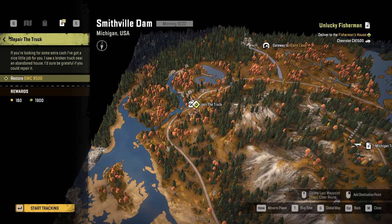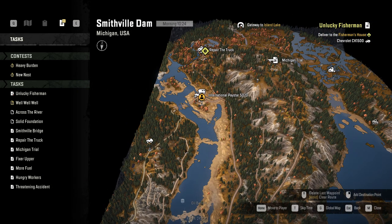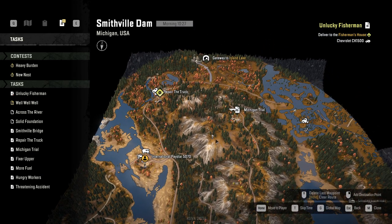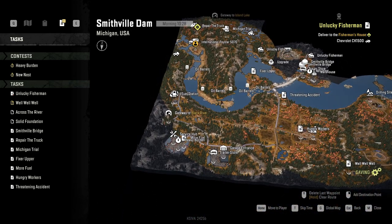Okay, it's just a repair. So I think we can use the Paystar, grab this, take it up there, repair that. We can still siphon some fuel off from the Chevrolet if we really need to. And I guess we'll see. We'll see what we're gonna be doing after that. Either way, this has been fun and a bit of an overlong episode at this point.